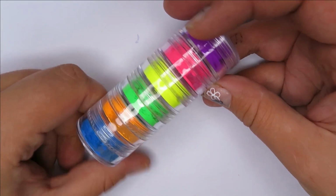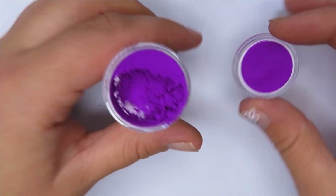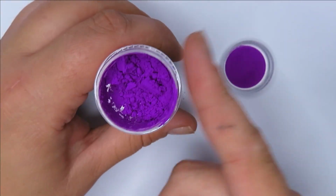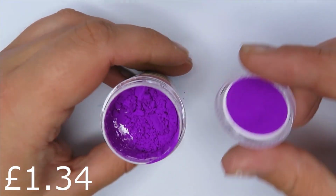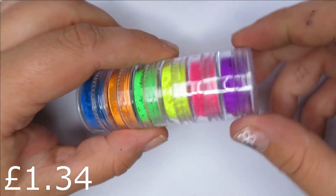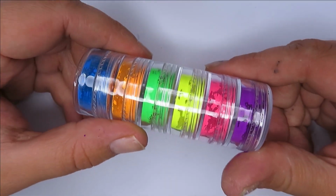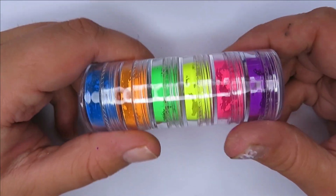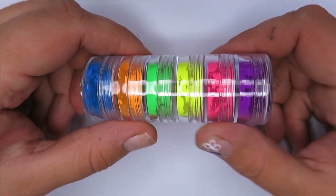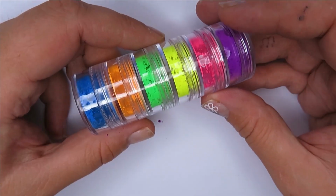Okay, next up we have got some pigment powders. I don't really need more pigment powders, but I thought why not? These are just the neon ones. Realistically, you know, the pot is half empty. But these are £1.34. You get the 6 colours. They're stackable like so. They look really, really bright. They look nicely pigmented. I thought at that price I might as well grab some more because I really do like playing with neon pigments. I've got some, but I thought I'd get some more. I couldn't help myself at that price. One of the first things I actually added into my basket. But they do look like decent neon pigments, so I can't complain.